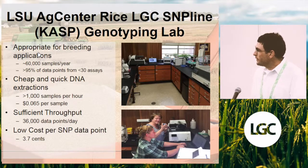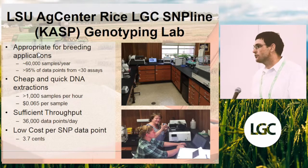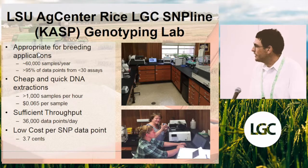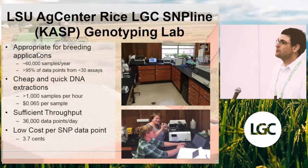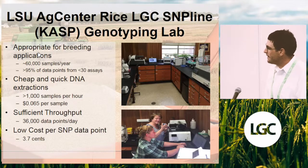It's appropriate for breeding applications where we have many samples and relatively few markers. So most of our activities don't require whole genome sequences. Most breeding activities don't require that level of density. So we are doing about 60,000 samples a year. And I just estimated this, but probably over 95% of the data points that we generate are from less than 30 different SNP assays. So this system is very good for that.